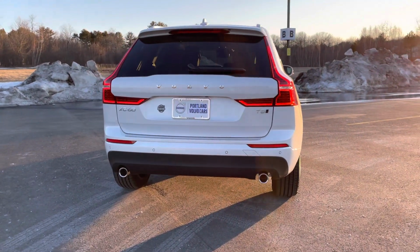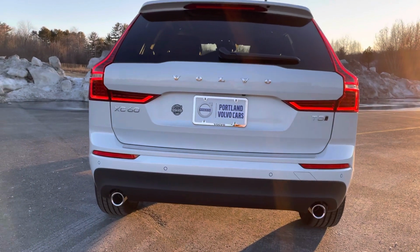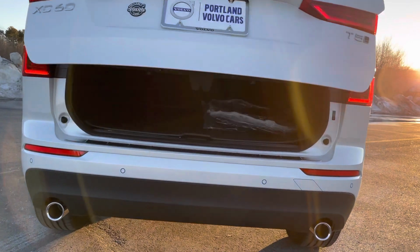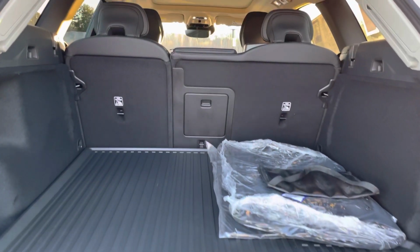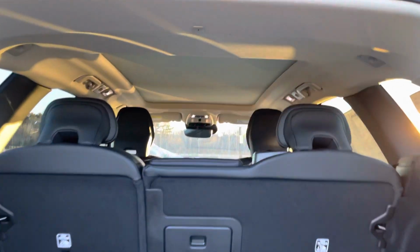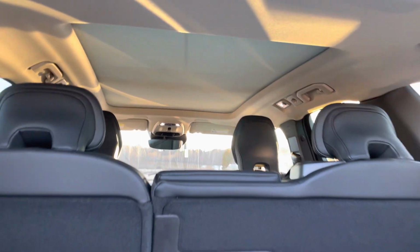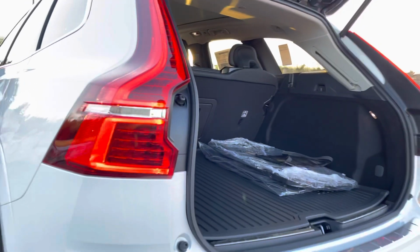This is a Momentum, and it has the T5 engine, a 4-cylinder turbocharged engine with 250 horsepower. It is all-wheel drive, plenty of cargo space.